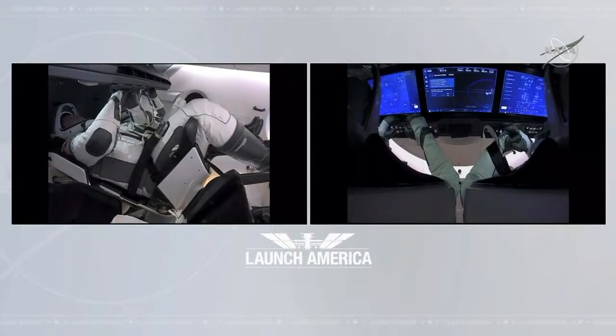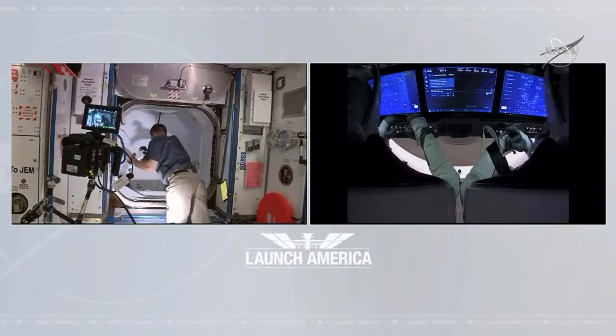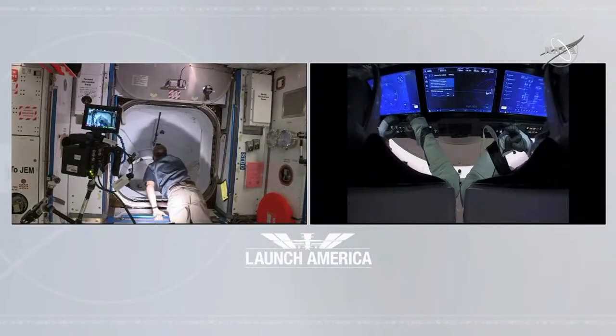So if you're wondering what's keeping Dragon attached to the International Space Station right now, there are 2 sets of hooks, 6 on each side, so 12 hooks. And when that undocking sequence begins, the hooks will open and the umbilical, which provides power from the space station to Crew Dragon, that will detach, and then those short burns will fire and Crew Dragon will be on its way.